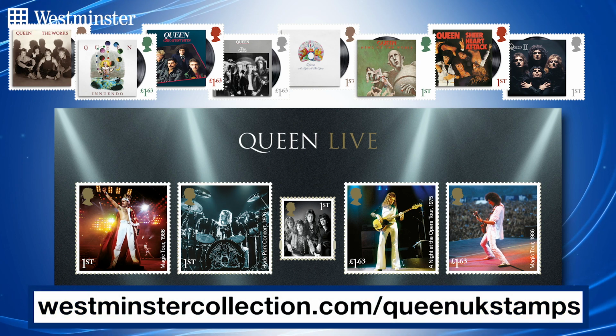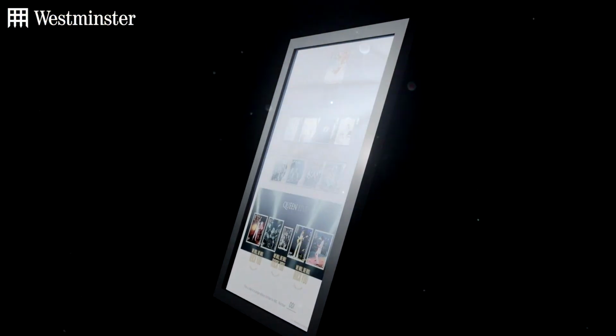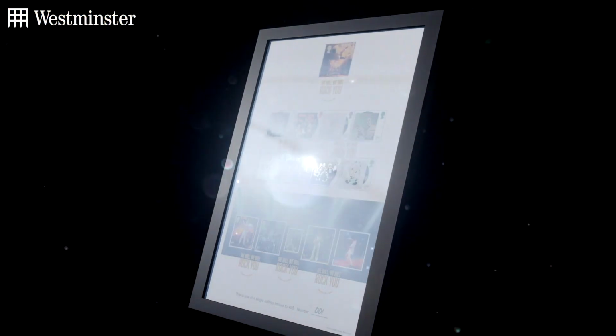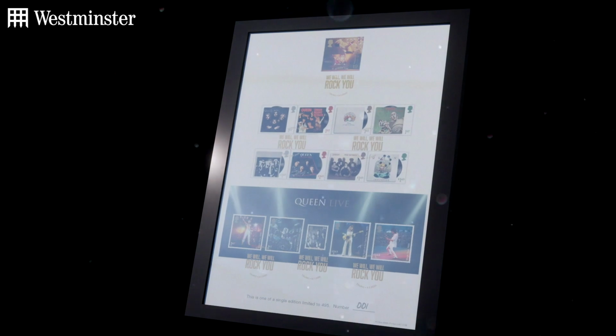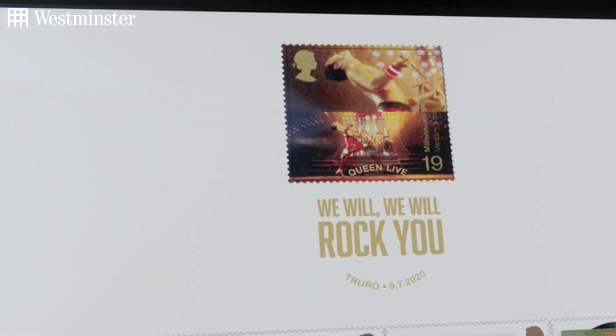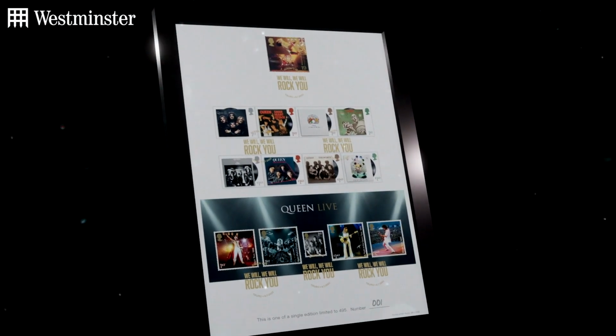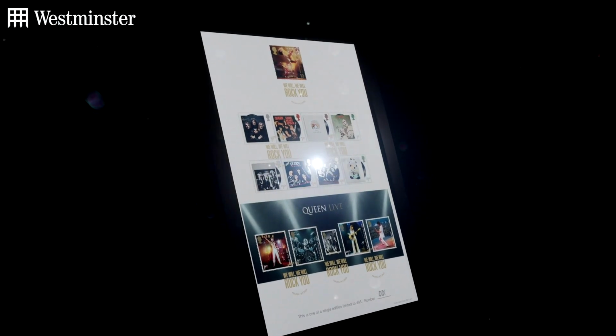But there are 2 collectible highlights from the range for me. The first has to be the definitive framed edition, which features all 8 postmarked stamps and a mini sheet alongside this 1999 Freddie Mercury stamp. And with an edition limit of only 495, it really is bound to be popular.